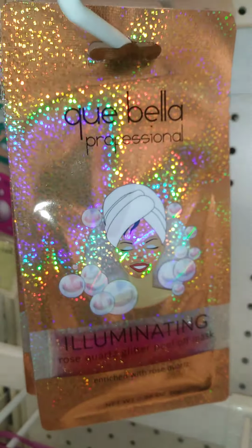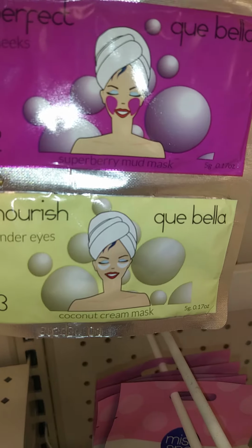It has charcoal mud mask. The one for your cheek has super berry mud mask. And then the one for your eyes is a coconut cream mask, and that is $2.99 with the 25% off. So a great deal again.